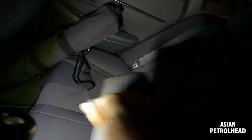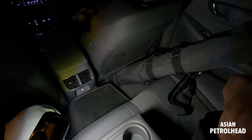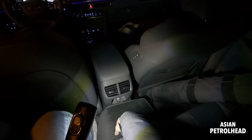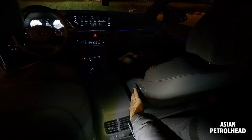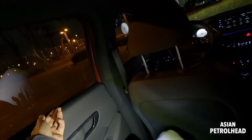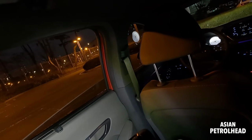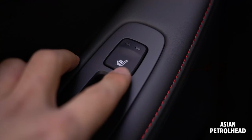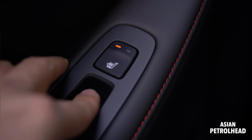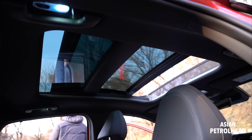But other than that, it's still a very comfortable Sonata. Through the ski pass right there, 2 cup holders, a good armrest, 2 air vents, 1 fast USB charging port, a walk-in device for lazy people like me. Manual sunshade for the side window, not all the way, but almost all the way. This one is not fully automatic. 2-stage heated seats, and we have a big panoramic sunroof on the top. So it's still a very comfortable Hyundai Sonata.